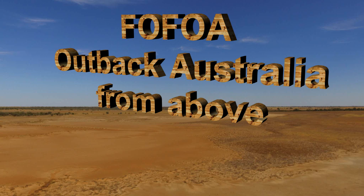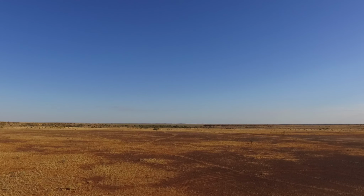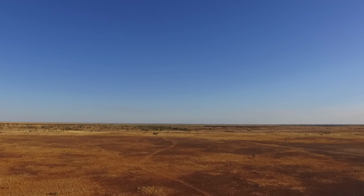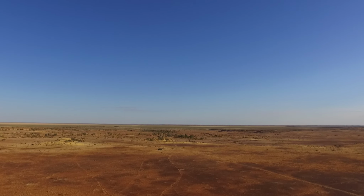The Australian outback has some stunning scenery. Some of the best views of this are from the air, to truly appreciate the vast distances and endless horizons. The following images were taken from my DJI Phantom 3 drone on some of my recent trips.